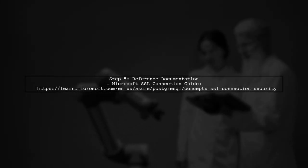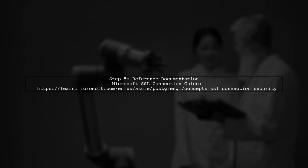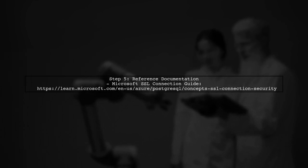For more detailed guidance, you can refer to the official documentation from Microsoft on SSL connections for Azure PostgreSQL. This will provide additional insights and troubleshooting tips.